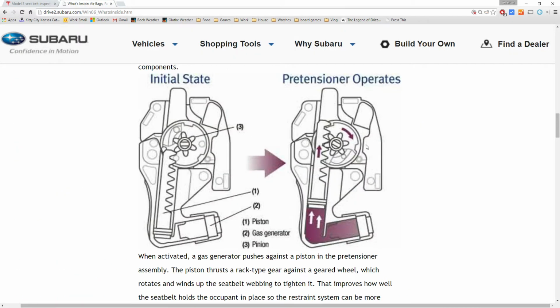But what a pretensioner actually is, it's a little mechanism inside of the belt, or where it goes into your seat, and there's a little piston here with a gear, and your seat belt is running basically along this area here. And in the event of a crash, this gas canister releases its gas and pushes this piston up. It spins this little gear around and it pulls this drum here down. And pulling that down sucks you back into the seat so you don't flop all over the place. This is great, and it's a vital piece of keeping you safe with the seatbelt.